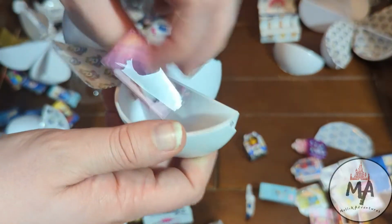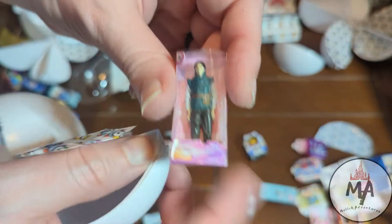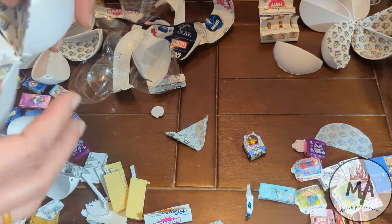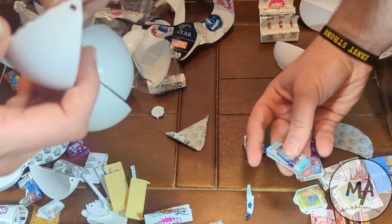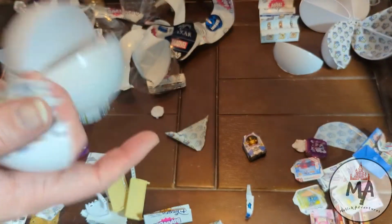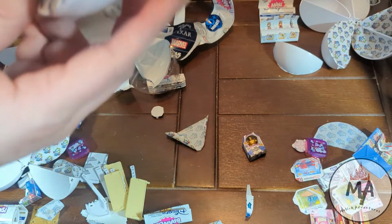Let's see what we have. Ooh, we have Flynn Rider. Did it go with Rapunzel? Did we get a Rapunzel? I think we did. Not in this one. This one? Oh, dang it. Oh, those doubles. Elsa. So let us know if you want to trade.